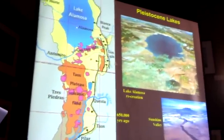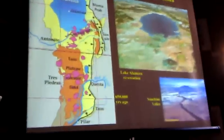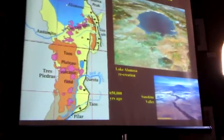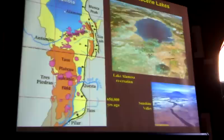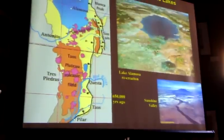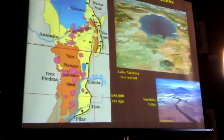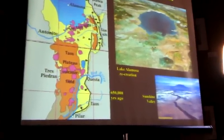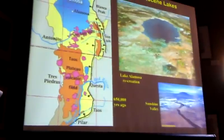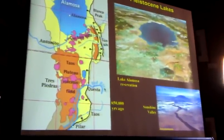Now, incidentally, New Mexico also had a Pleistocene lake, much smaller. It was named Sunshine Lake and occupied this valley here south of Ute Mountain, just north of Taos. Notice that 650,000 years ago, there is no Rio Grande and no Rio Grande Gorge going up to Colorado. In fact, while these lakes were in existence, this is the ancestral Rio Grande. The headwaters of the Rio Grande were actually the Red River near Cuesta.